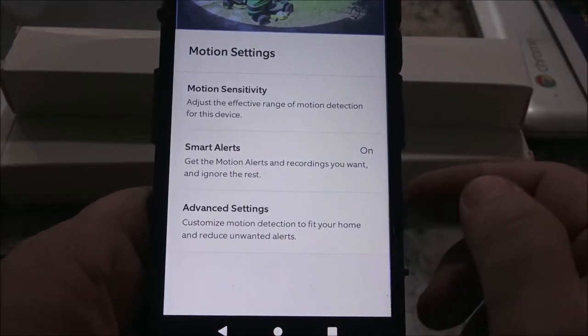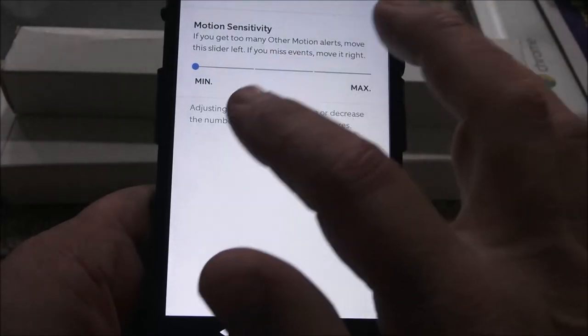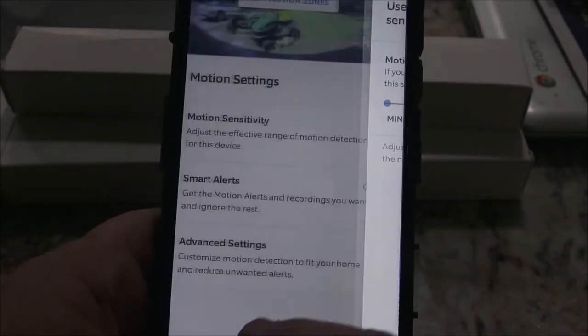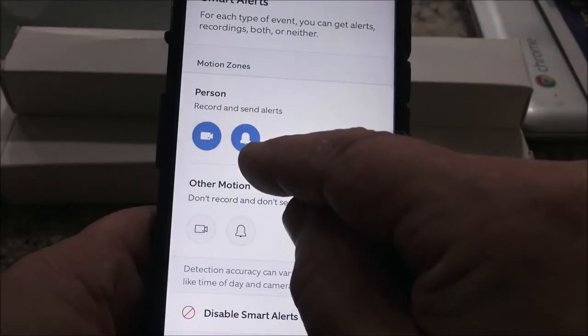And again, motion sensitivity. See, I can slide it. And as you can see, I have it on minimum. Right there, it's on minimum. So it's not, you know, just going to pick up willy-nilly. Smart alerts on, like I said, here we go.